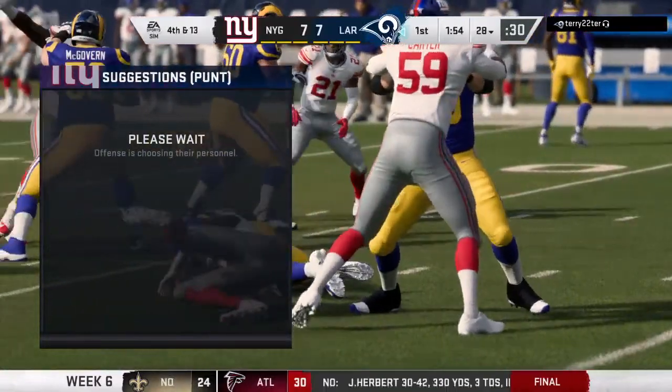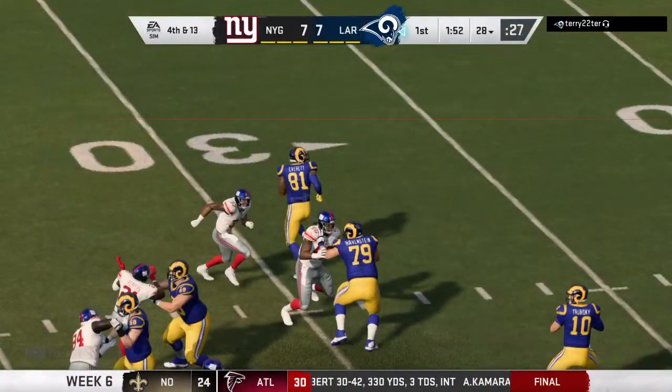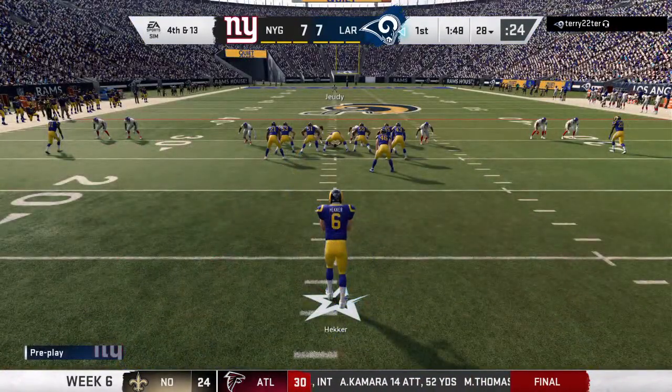Oh, look at the former defensive back. You're all smiles up here. I hope everybody can hear my smile on that play.